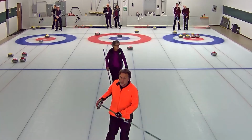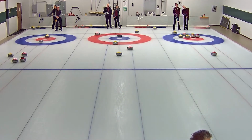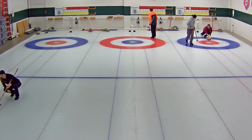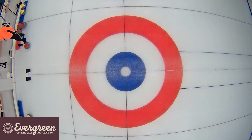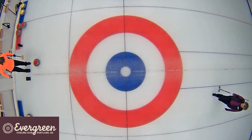It looks like Kevin's going to try to take that yellow out of the way, though. Yeah, I guess it's a dangerous rock. The yellow can use it to tap it up. And it's a touchy shot for Kevin, because if he does a little wrong, he'll bump the yellow right onto his middle red and leave it guarded.